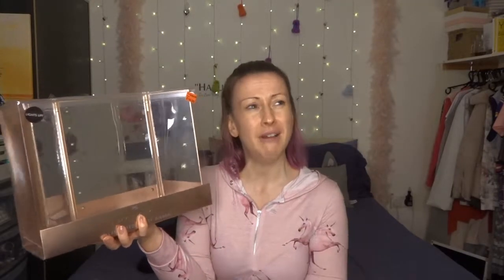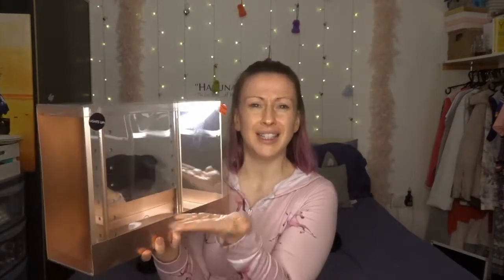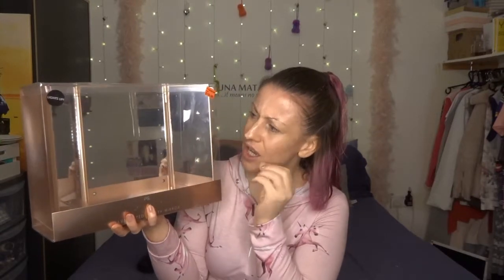it's not a three-way mirror? What do I mean? It folds in like a book. There's three mirrors anyway, and you can angle these so you can see all the way around. And it's a light up one as well. It's got little LEDs in it and it's this gorgeous coppery color, which is all about the pinks, the coppers, the grays. You know, we know by now. So yeah, I love this one.